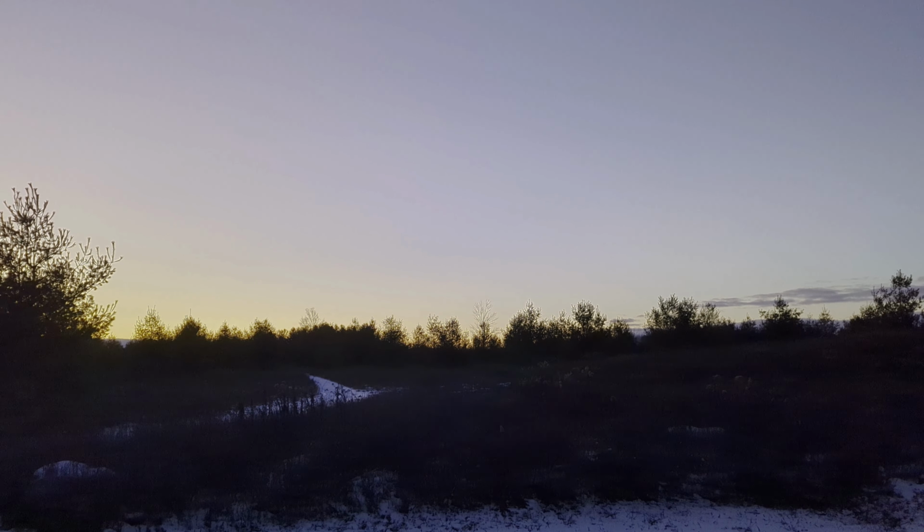So it's about 5:30 right now, and Thomas just got here. He had to work today, so he got off work and drove all the way to our little spot here. I still don't have the fire going.